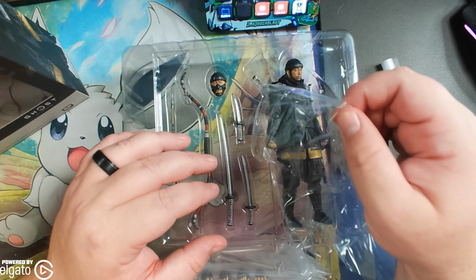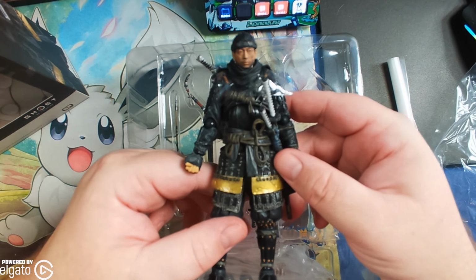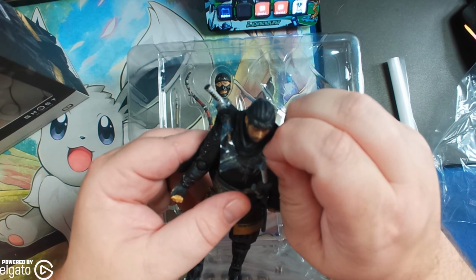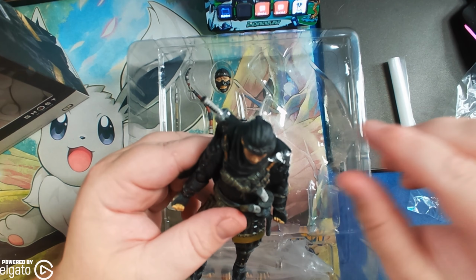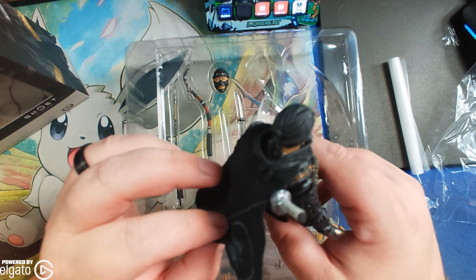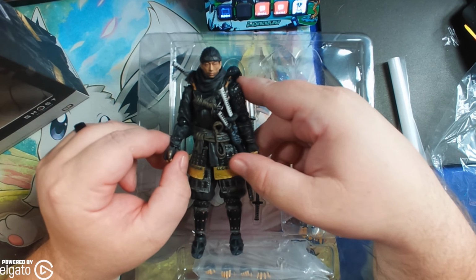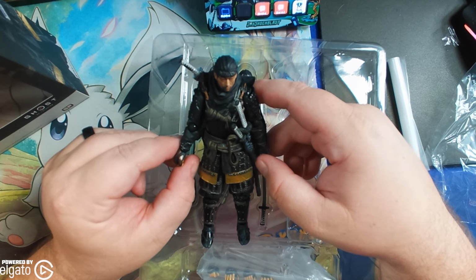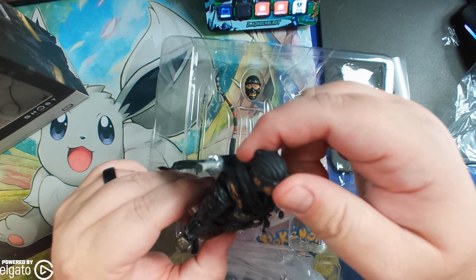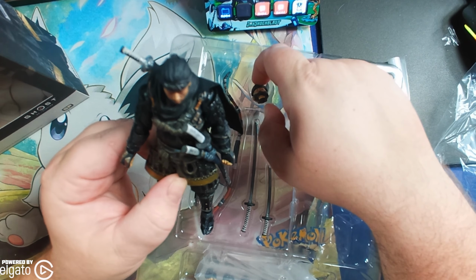All right, so first of all, let's look at the figure, all right? Here it is. A little bit of plastic right here. I think this might be my second of these. I feel like I have a Deadpool one. Might even be my third. I think I have a Deadpool, and I think I have a Mandalorian. So these are pretty high detail. It's very expensive, okay? That is the number one thing I don't like about it, is just how expensive it is for what you get.